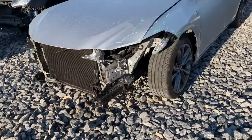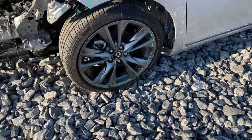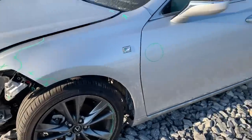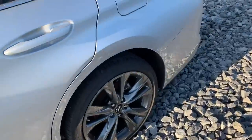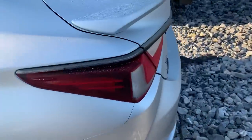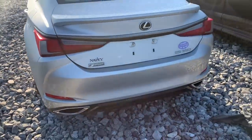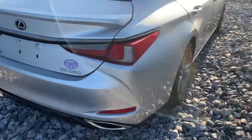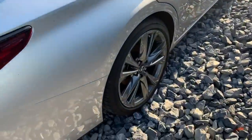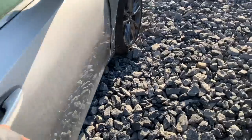All right, Hustle Nation, we got a Lexus ES, and I'm digging those wheels on the ES. Those wheels look nice. It says F on there, so this is the ES F Sport. I don't think I've seen one. Yep, it's the ES 350 F Sport. I'm digging those wheels from the factory. Not all the wheels be looking nice on the ES to me.